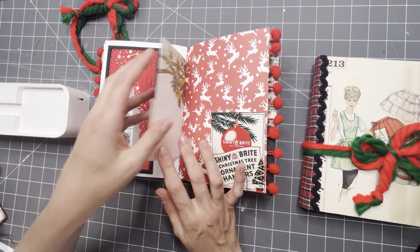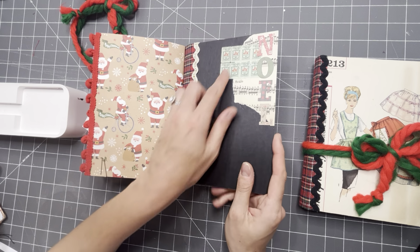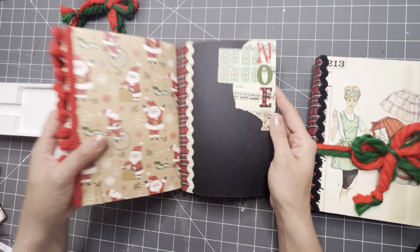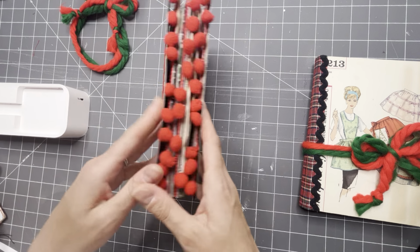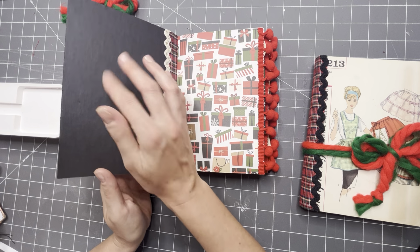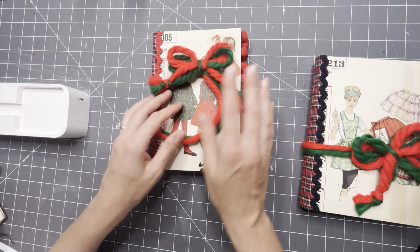I think a lot of these were done the last time I showed the journals. I did have a little bit of a tear on the paper here, so I just did some collaging over it, which I think turned out kind of cute. But if you want to, you can add a pocket here. I'm going to send along a library card pocket that you can alter and put the year and everything, whatever you want to put on that.